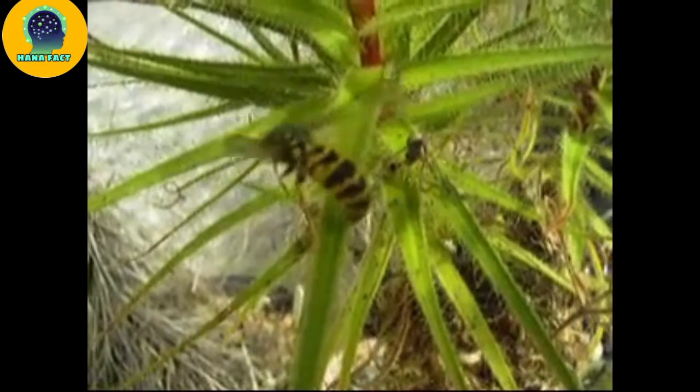By the way, 40-million-year-old fossils of Roridula have been discovered in the Baltic region of Europe, a sign that this plant was much more widespread during the Cenozoic era than it is now.